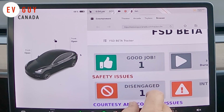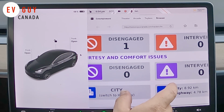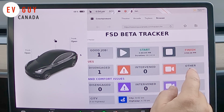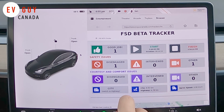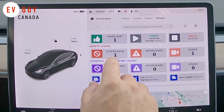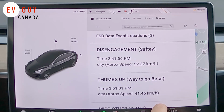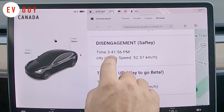On this trip, I had one good job, one disengagement. That was the one because of the curb that I didn't want to hit. And I had one other complaint here, right? And that was... Well, I'll look at the map and remind me. So when I go down here, all of these issues, these 3 issues that happened, have been logged and mapped. So we can see that I had my first safety disengagement at 3:41 p.m.